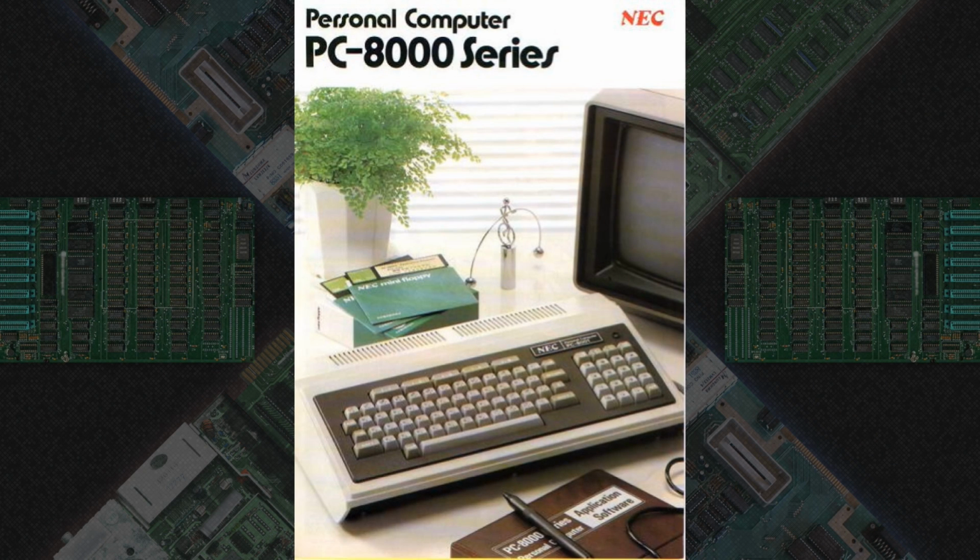The NEC PC-8001A is the Western market variant of the original Japanese PC-8001. Released in Japan in May of 1979, it is one of the first domestically produced Japanese personal computers available fully assembled instead of a kit.